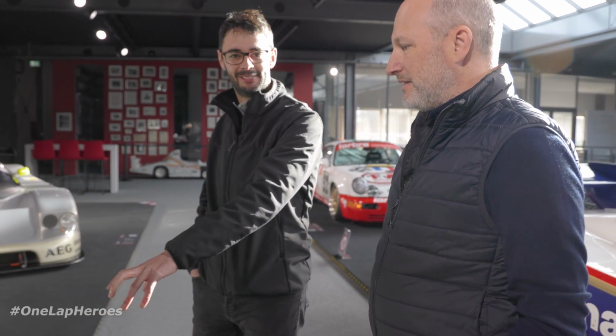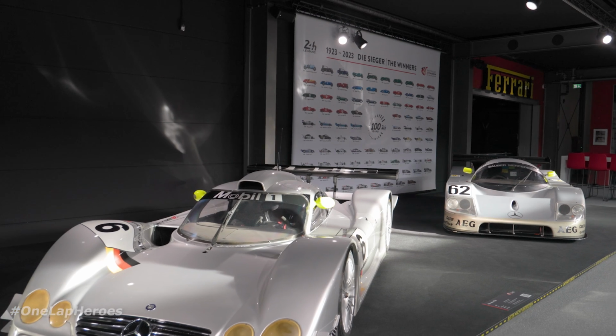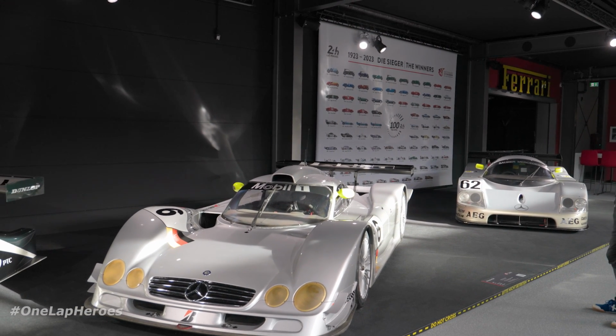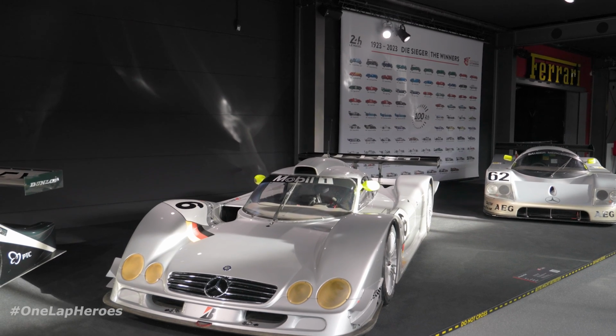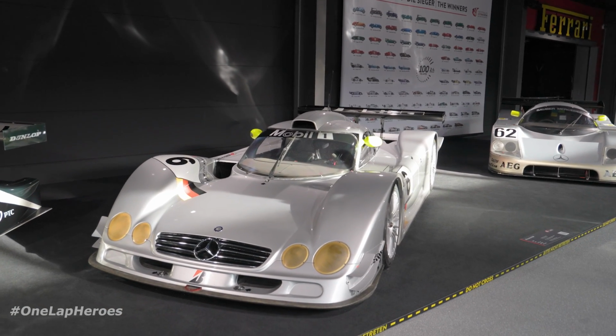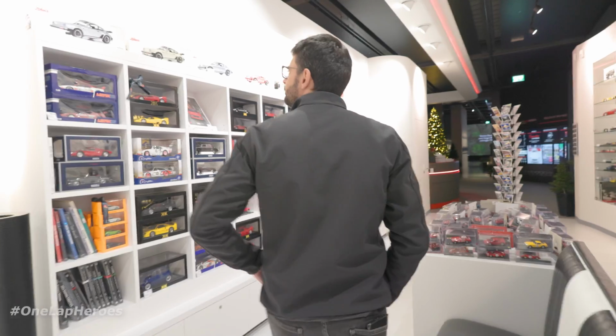And it's here. You can see it. You cannot touch it, but you can see it. And we're happy to have it here because we can tell the story, and I think Mercedes would not want to. They don't want to. They try to, you know. And I can tell you the model of this car is the best seller in our shop. Is it? Yes. Interesting.